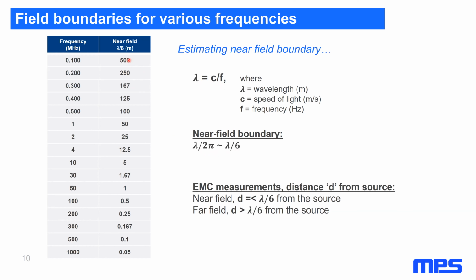We can see here for 100 kilohertz, the near field boundary is very far away. We're talking over a quarter mile away from the noise source. As we get up to a frequency of 1 or 2 megahertz, now we're in the tens of meters. So at 2 megahertz, we're talking about a 25 meter near field boundary, which is still quite a long distance. It's when we get up into the higher frequencies that this near field boundary gets pulled in closer and closer to the source, and then our problem becomes more far field.